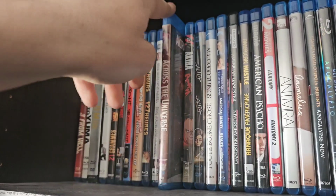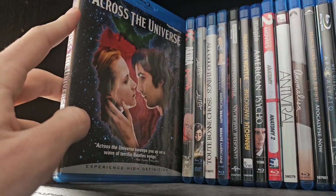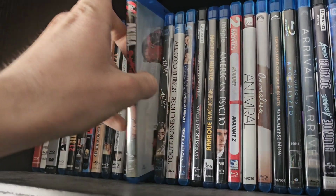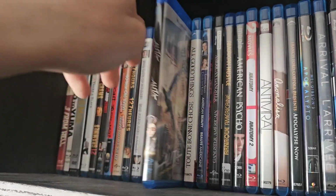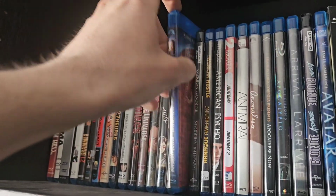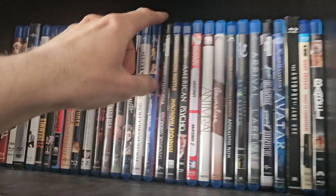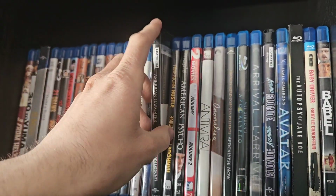Across the Universe, one of my favorite movies. And not gonna lie, this is the movie that got me into liking the Beatles. Yeah, surprisingly, it is the movie that got me into liking the Beatles. Akira, Alita Battle Angel, All Good Things, American Beauty, classic. And I also have a poster of that on my wall. I found that at an antique store a while back.